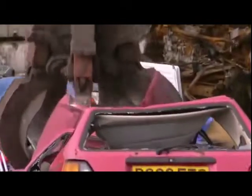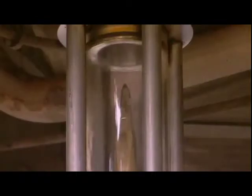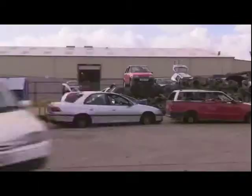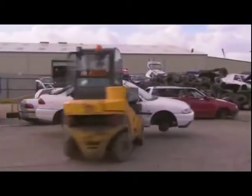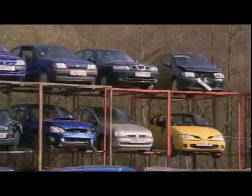Approximately 75% of the average car is metal, and 2% is liquid. A selection of specialized tools sets to work in removing these fluids. A car is the most recycled consumer product in the world. In just 1 year, the number of recycled cars would cause a traffic jam circling the Earth more than 1 3/4 times.